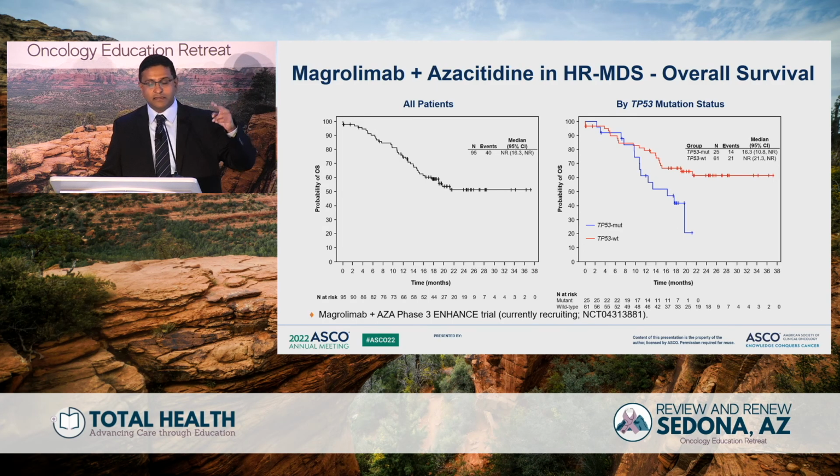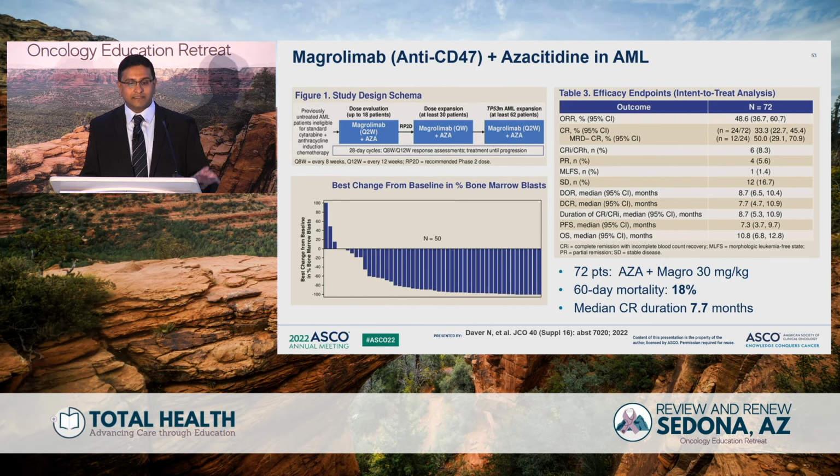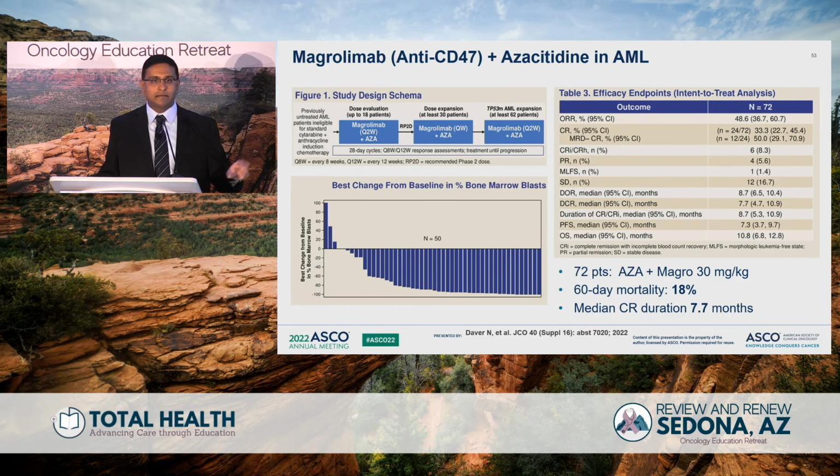And if you divide it by the P53 mutated versus wild type, those who had P53 mutated had a median survival of 16 months, which is significantly better than what you would expect from historical controls, like I said, in the range of 10 months for myelodysplastic syndrome. And as a last bonus, I threw this in there, a similar abstract at the same meeting presented in acute myeloid leukemia with an overall response rate of 49% and a complete remission rate of around 50%, which is what you would expect typically with single-agent hypomethylating agents.